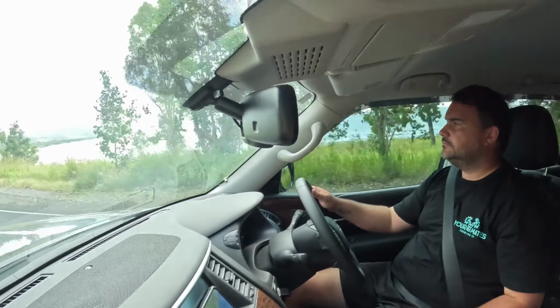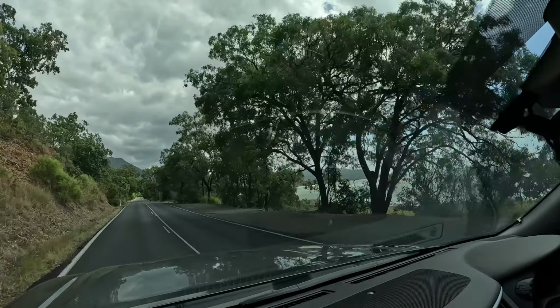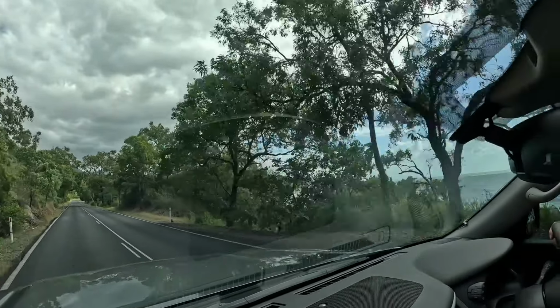Between Port Douglas and Cape Tribulation, so it looks like a nice park. So we'll be able to base ourselves there for a few days and explore around Port Douglas and the Daintree. So yeah, it looks pretty nice so far. Keen. Yeah, it looks awesome.